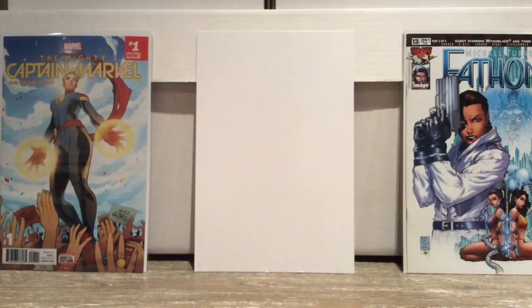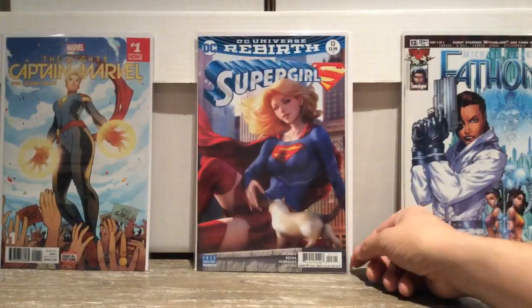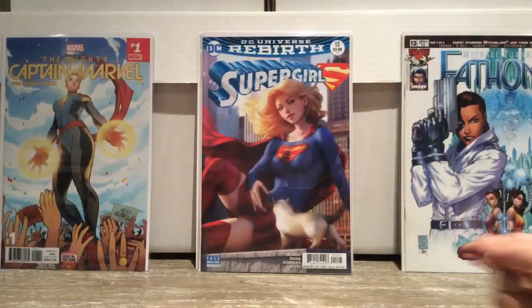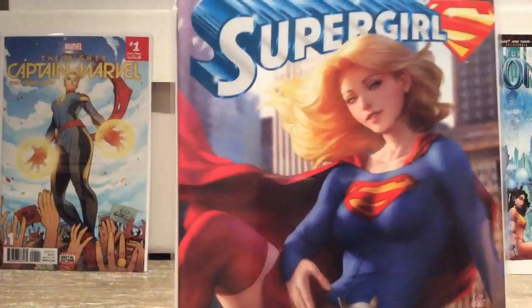All right, so let's move on to my last two cover art guys that I'm going to show you. They're kind of the hottest thing right now. And for good reason. Starting with Mr. Artgerm himself. I picked this up recently for cover price. I also got number 12, but I couldn't find it when I was putting this little thing together. But you get the idea. Beautiful Supergirl cover. He's got a really interesting eye and a really interesting art style. Just a touch of anime.